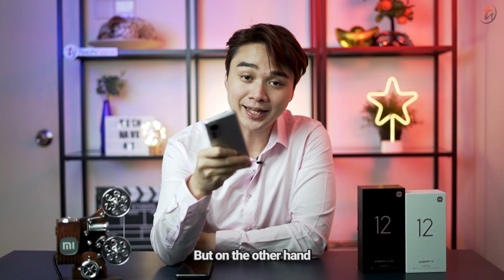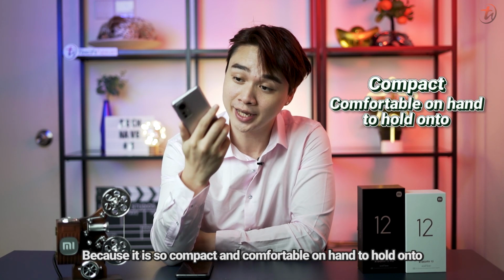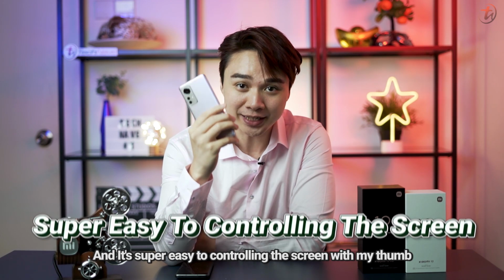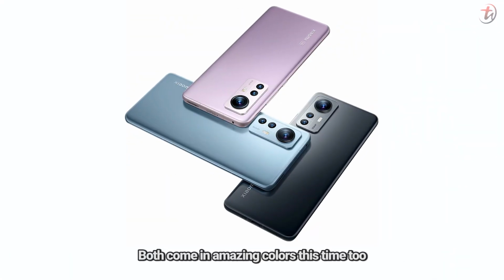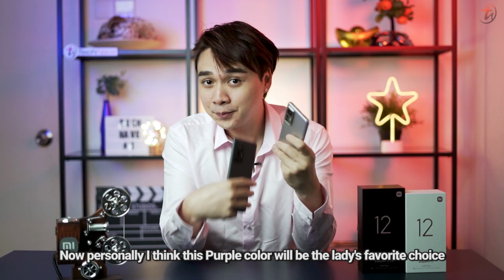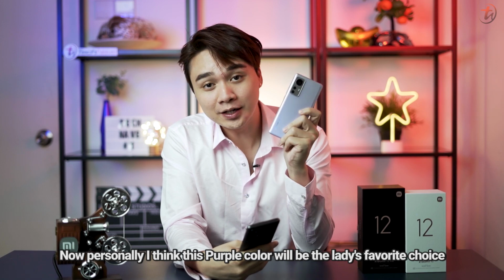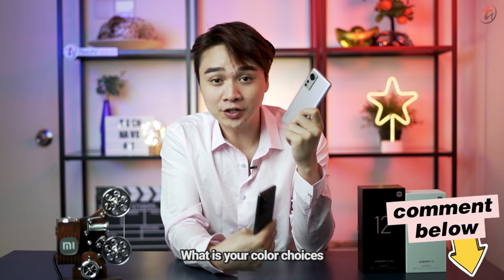But on the other hand, I prefer this smaller Xiaomi 12 because it's so compact and comfortable on hand to hold on to, and it is super easy in controlling the screens with my thumb. Both come in amazing colors this time too, as there's the grey, purple and blue color variant. Now personally, I think this purple color will be the ladies' favorite choice. Let me know in the comments below what is your color choices.